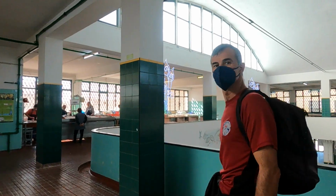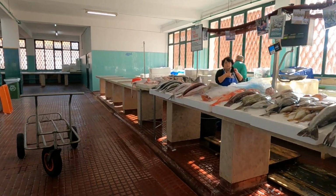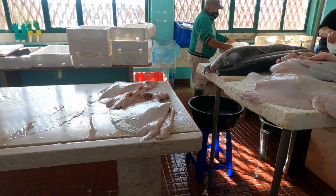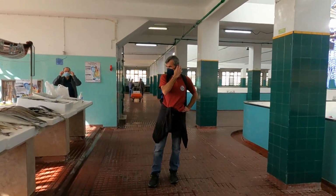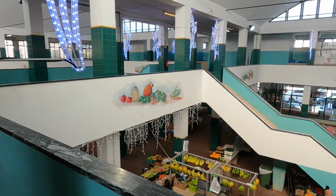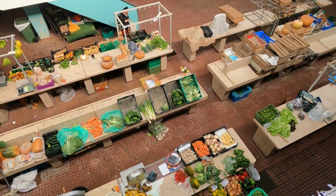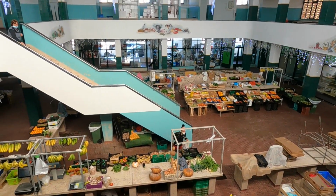This is the fish section. Probably all caught fresh this morning. And again, it all smells so clean and fresh and lovely. I'm sure if we'd got here earlier, there would have been a lot more stores open. But what there is here looks lovely and fresh. I'm sure most of it's been grown locally.